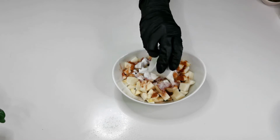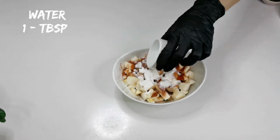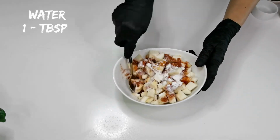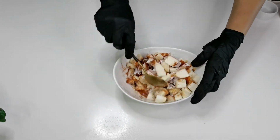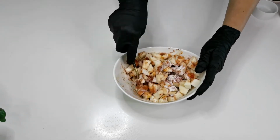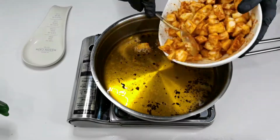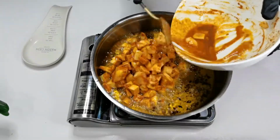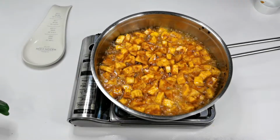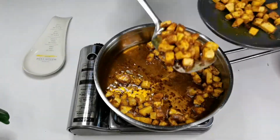2 tablespoons of rice flour, add a tablespoon of water, combine everything well. In this oil I fried potatoes little earlier. I'm going to fry yam in the same oil. This will take 3 to 4 minutes. Fry and keep them aside.